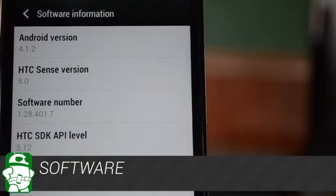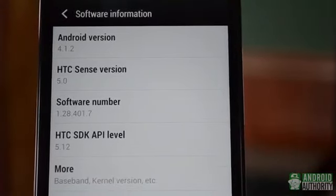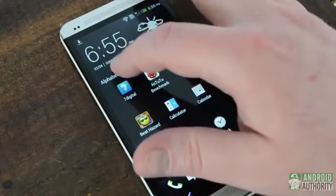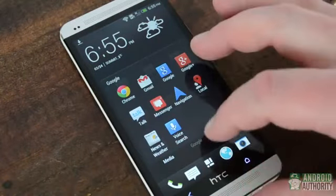The HTC One runs Android 4.1.2 Jelly Bean and the new HTC Sense 5. In the past, Sense has had both its fans and its foes, and though it's more minimalist in design this time around, Sense 5 will probably be even more divisive, mostly due to some of its new features like Blink feed.